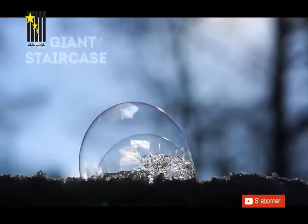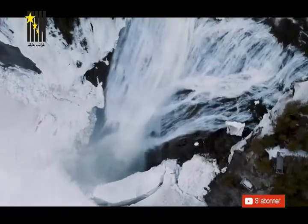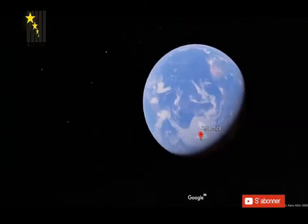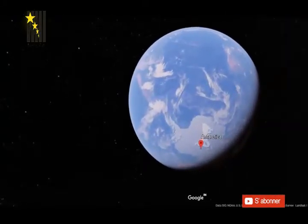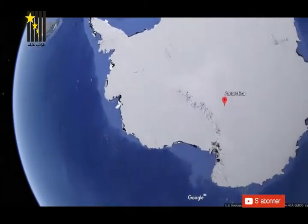Number 4. Giant staircase. Internet investigators have spotted a giant staircase carved into an Antarctic hillside. The unusual formation was spotted in satellite images from Google Earth, prompting wild speculation about its origins. A close-up of the bizarre formation, which can be found on an Antarctic hillside.